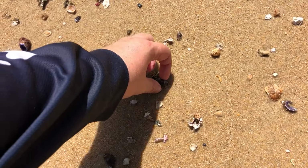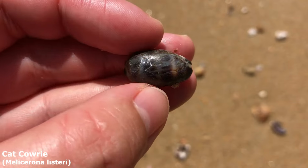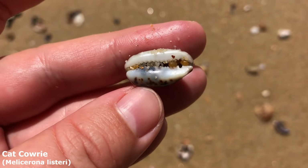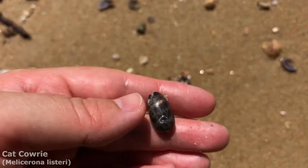Another cowrie. Let's take a look at him. He is a bit calcified, especially there is a line where his shell was broken at one stage. It's got a big line of calcification on it. This one though is a little cat cowrie. They are super duper cute, and I don't find a ton of them. I sometimes find some very nice ones though.